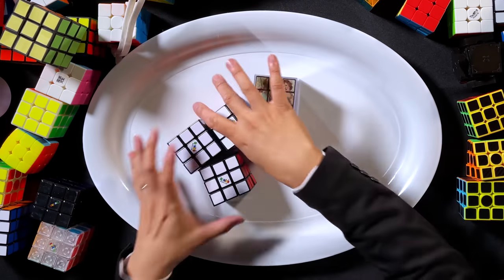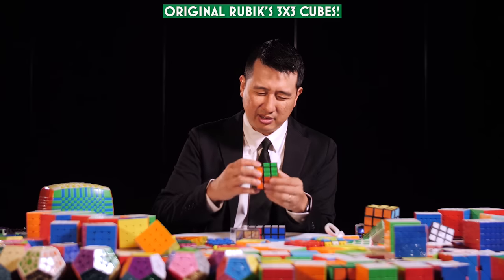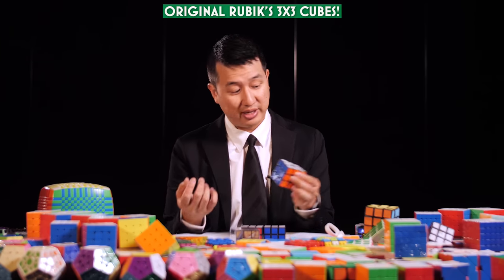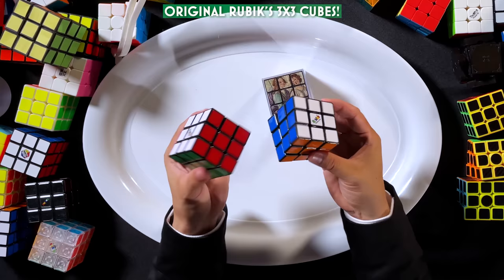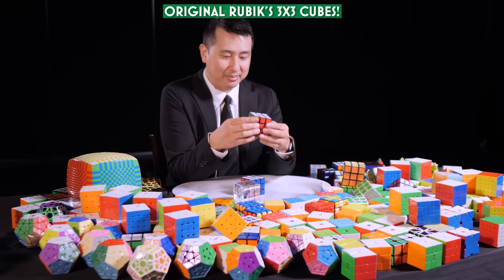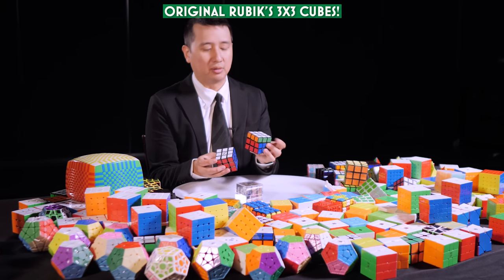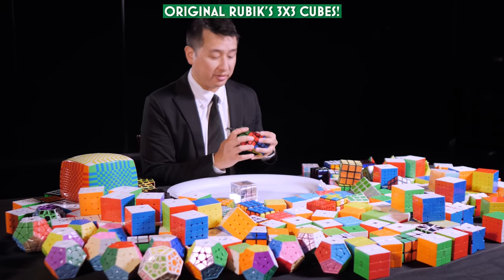You know you can. And then the actual Rubik's cubes. This was the first Rubik's cube that I have. It's a little bit stiff now, but you know, it's got history to it. And these are more recent Rubik's cubes. This one I got for free actually at the WCA World Championships in 2019. Yeah, they've come such a long way, Rubik's. Their cubes are a lot nicer to solve now.